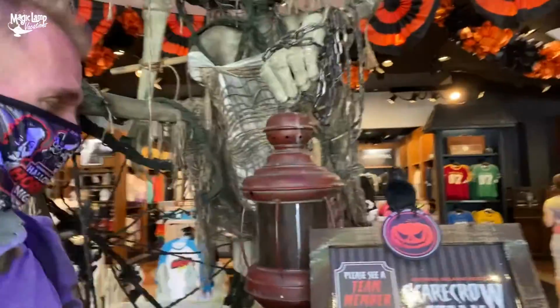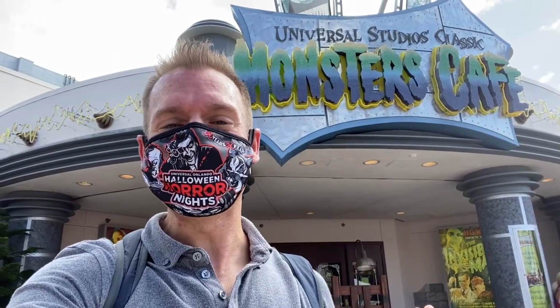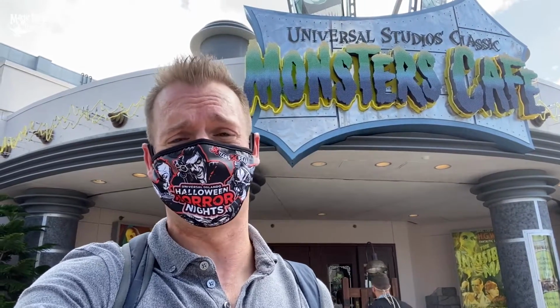So something else that is really cool at Universal Orlando just for Halloween is they actually have what's called the Scarecrow Stalk. So what you can do, you can go see a Universal Orlando team member and you can see stations like this. And basically there's 13 scarecrows that are located all around Universal Orlando Resort, and you get a hand stamp for each one that you find. And once you get all 13, you get some candy. How cool is that?